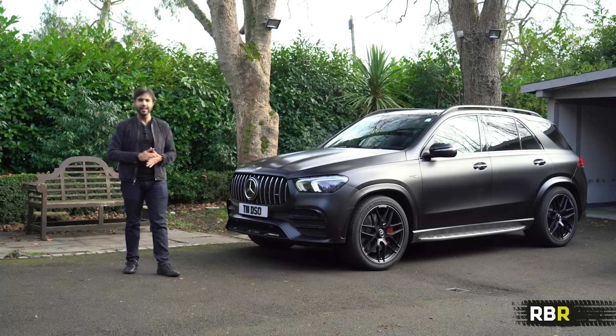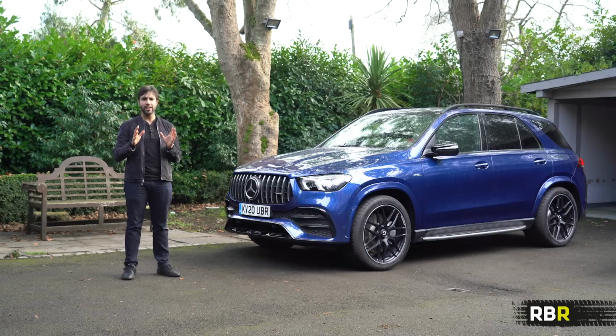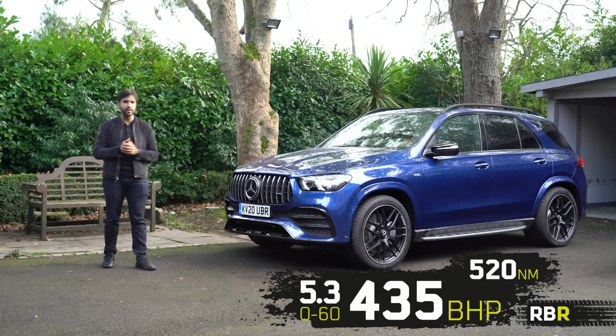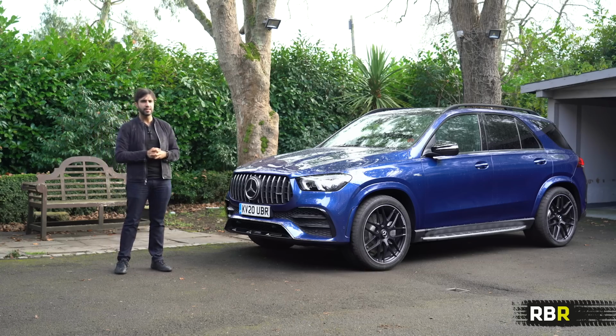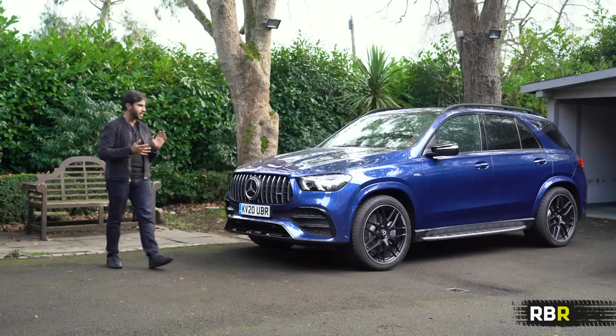Now, straight to the GLE 53. Do you remember what the standard car has? We've done it so many times on the channel. If you don't, let's remind you. It's got 435 brake horsepower, 520 Newton meters of torque, and a quite slow 0 to 60 of 5.3 seconds, though pretty normal for this part of the market in terms of this size of SUV.